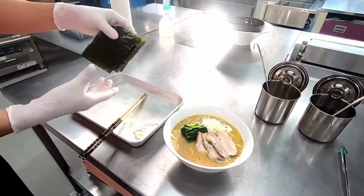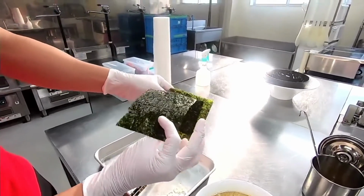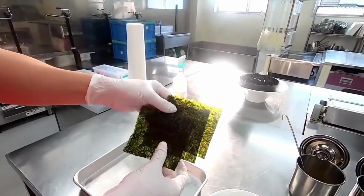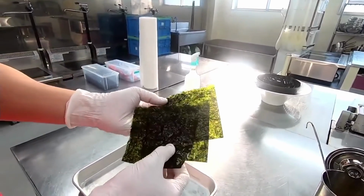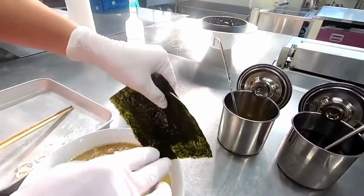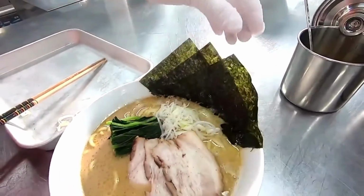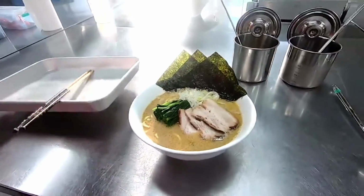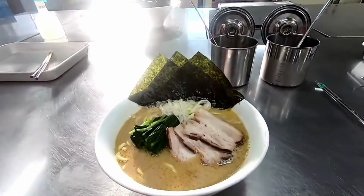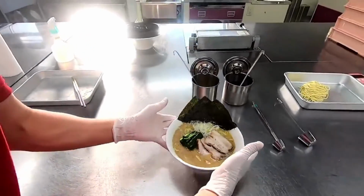And lastly, seaweed. And make sure the shiny side, there's a rough side and shiny side of the seaweed. So make sure the shiny side is facing the customer. Okay. I'm just gonna slide the seaweed to the stock. Okay. So this is how to prepare your Ie-kei ramen. I'm just gonna move it to the tray.